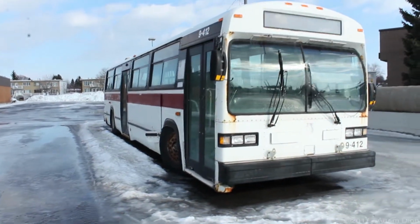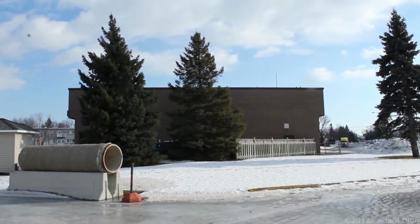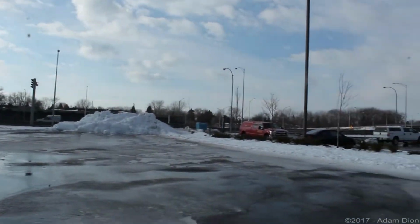Oh, man. This is cool, though. This is very cool. And here's the fire station. Forgot the number of it, but here. It's on Broadway, I think.